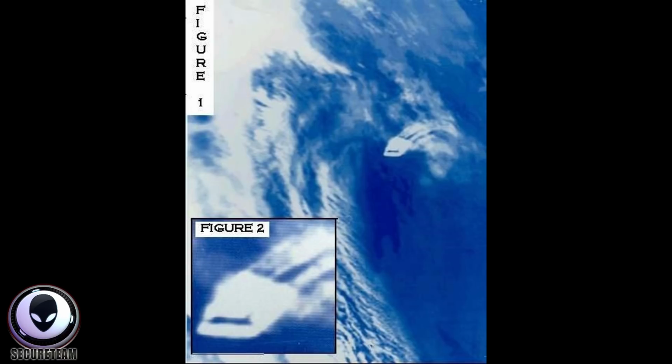The image that you're looking at here has pretty much boggled the mind of every truth seeker, UFO researcher, and aviation expert since it first hit the web around 10 years ago, maybe more, we're not really sure. What we do know, however, is that it specifically comes from a type of weather satellite that was put up in the mid to late 70s, which is when the photograph was purportedly taken.